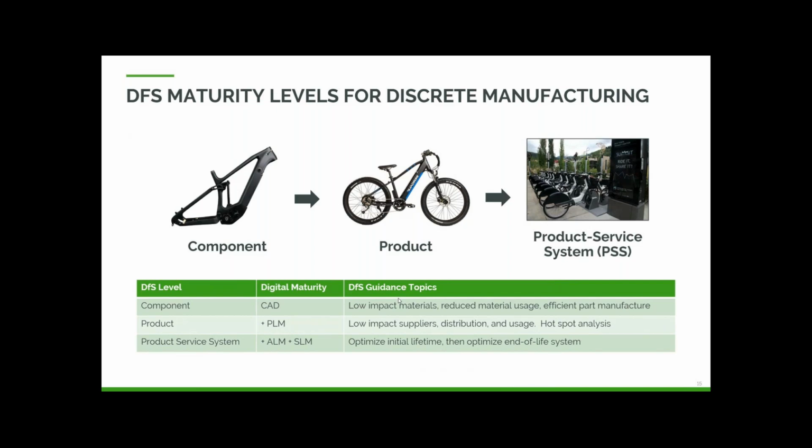At the product level, that's where supplier components are selected. Also, suppliers of materials may be selected there as well. You can consider distributed manufacturing, which can save a ton of transport footprint for heavy and globally distributed supply chains, and tune the usage energy efficiency. What I would say more importantly, we'll cover this in the following slide, is hotspot analysis. And the product service system is where you want to optimize the current life of the product. So how long can this bicycle really last in its current form? And then secondly, as parts in the bicycle become end of life, how do you circulate those parts and materials for secondary use in the most efficient way?